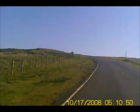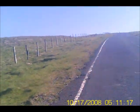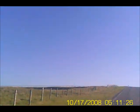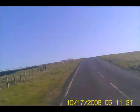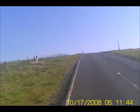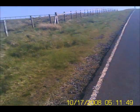Whole quarry here. Getting destroyed now. Come on, soft legs.